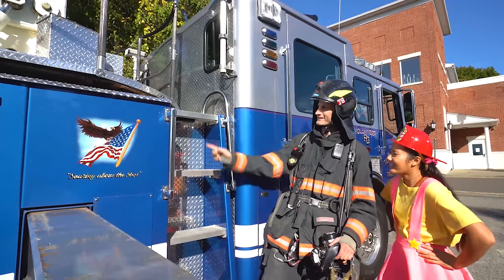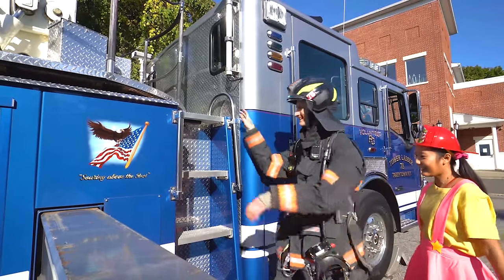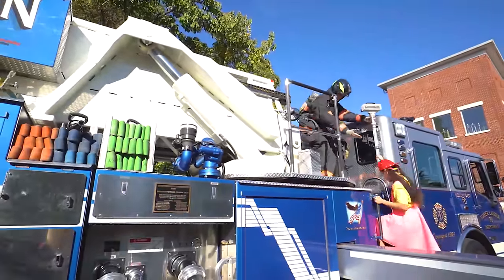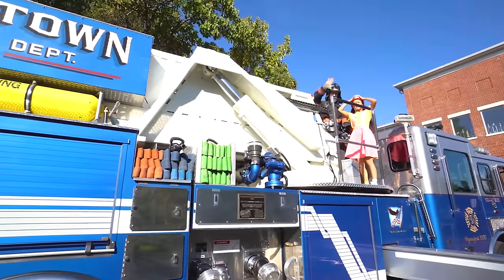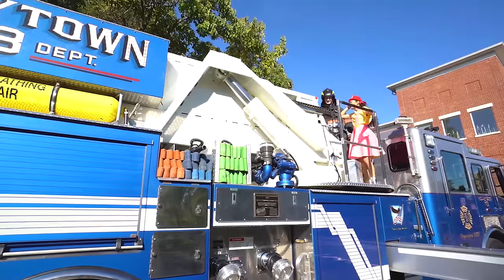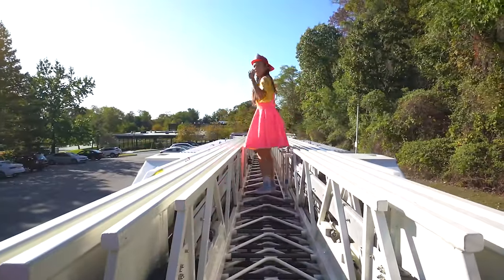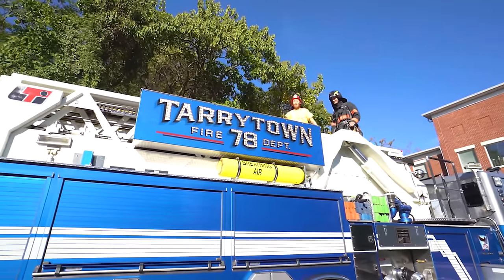Hey, so first we're gonna climb up there and then you're gonna see the ladder. All right, I'm gonna climb first. All right, Ellie, it's your turn now. I'm coming. It's super windy up here. Let's go over here. Watch your step. So, Captain Nick, where's the ladder? Well, you're walking right over it right now.